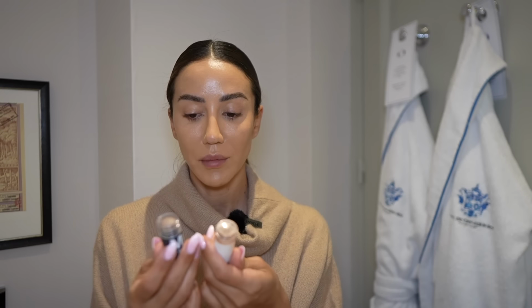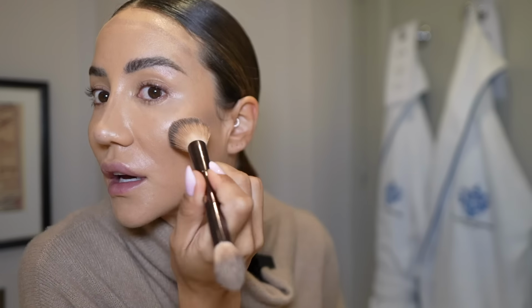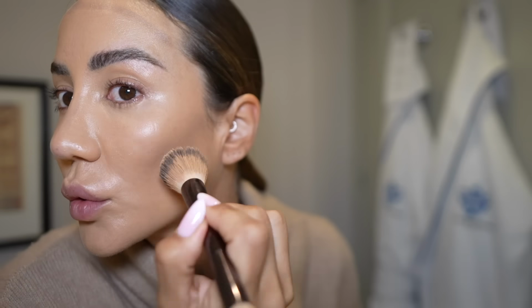And now I'm gonna contour with my two Milk Makeup. One is the Sculpt Stick and one is the matte bronzer. I think Sculpt Stick goes first. So we sculpt and then we're gonna bronze. Yeah, I just really like this foundation because also the last night, at the end of the night, it really was staying and lasting and looking gorgeous.